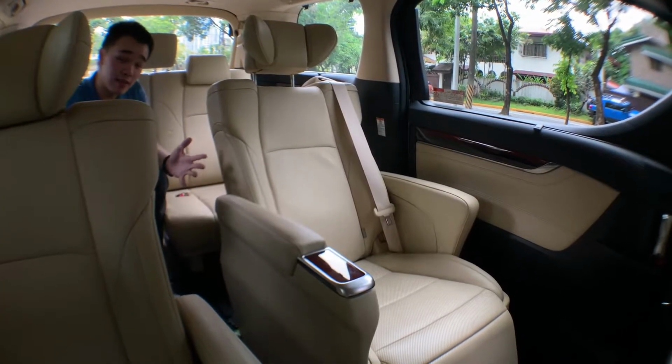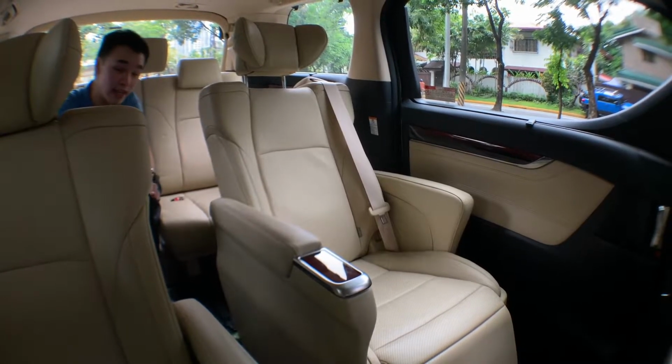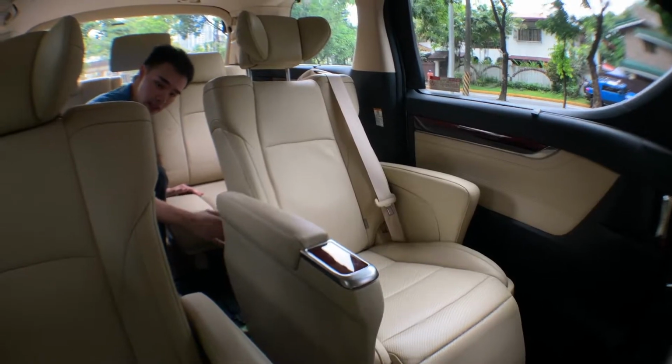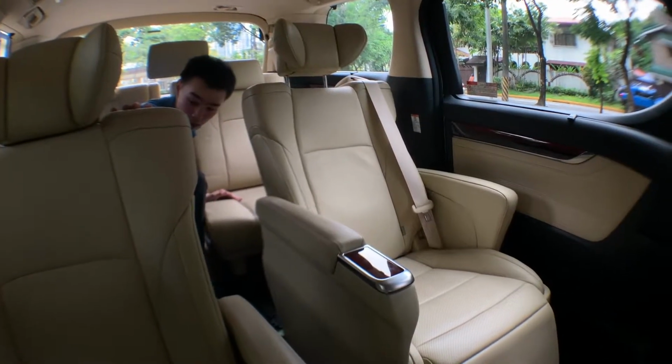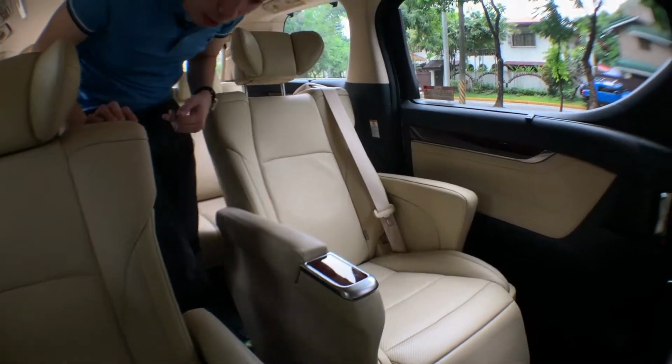If you have a family of seven and you have to transport everyone and they're a bit on the tall side, this car, no issues at all. Here at the back, you can see there's just so much space and you can even move the seat forward if you want for easier entrance and exit. But it gets even better here at the second row.